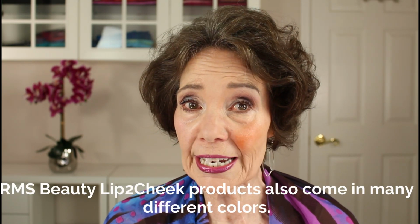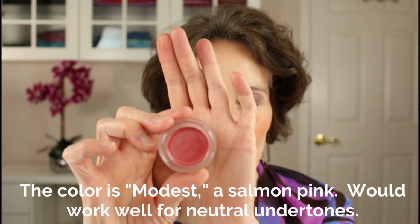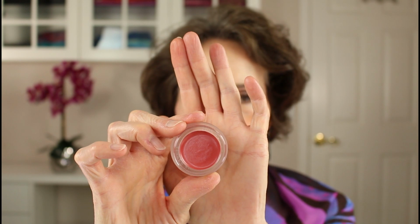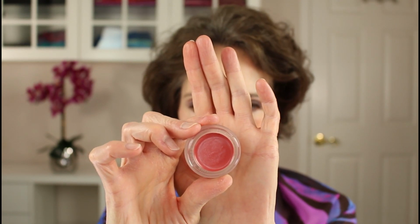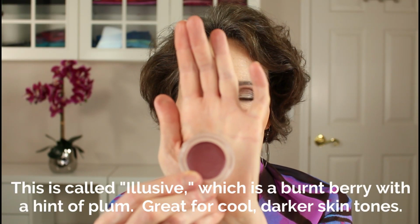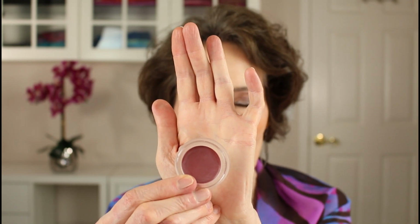Another clean beauty brand which I really love is RMS. Their blushes can be used as both a cheek and a lip product. Let me show you. This is one of the RMS blushes. As you can see, it's a beautiful soft cream. It applies really easily, and it can be used for both our cheeks and our lips. And I don't know about you, but I love a good multitasking makeup product. This is a far deeper mauvier tone. This would work well with someone with cool undertones that has a bit of a deeper skin tone.